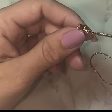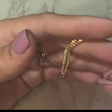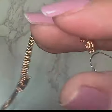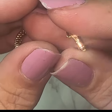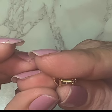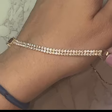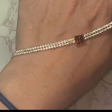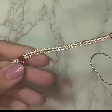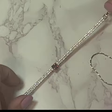Oh, this is pretty. Oh, this is so pretty. It's marked with something. I don't know if that's a Swarovski mark. It might be, because this is so pretty. Ooh-wee, look at that. Shiny. That is gorgeous. It probably does not relate in the video, but it is sparkly.